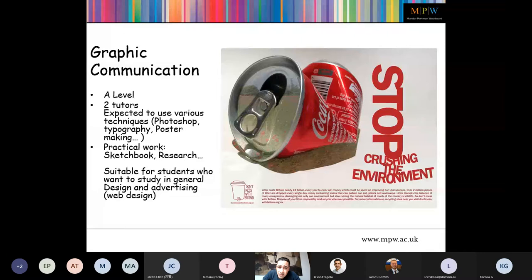So students are expected to use various techniques such as Photoshop, typography, poster making, etc. Now, again, this kind of question: what if I don't have any Photoshop skills or any digital skills? That, again, is not a problem, especially if a student is going to take it for 2 years, because in the first 2 months we just go through all these Photoshop techniques step by step, how to do this, how to do that, etc. Also, for students who are still struggling with Photoshop, we have master classes. We have surgeries every week, sometimes once per week, sometimes twice, depending on the needs of the students, for the whole year. And students are allowed to attend those and ask questions one-to-one with tutors.